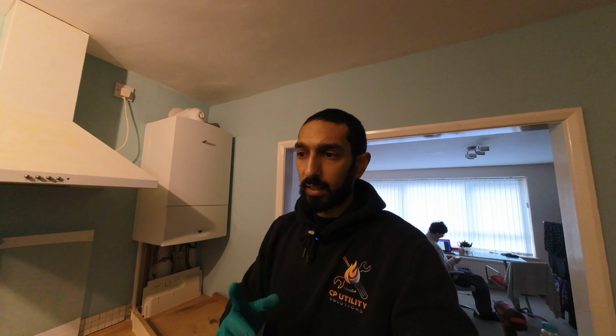The cold water storage tank was starting to rust, and I did advise the customer that better to get that swapped out sooner rather than later before it starts to split.